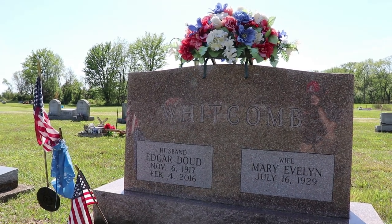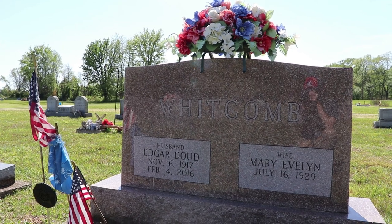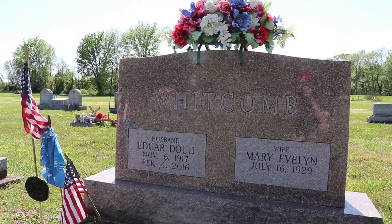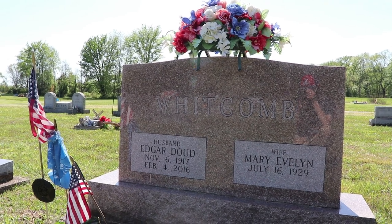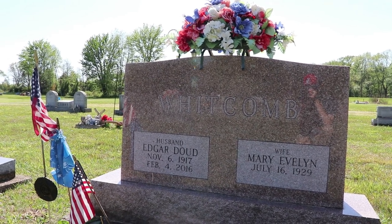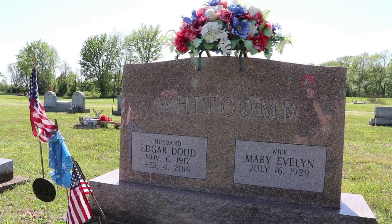But then he retired to a small cabin overlooking the Ohio River and the Hoosier National Forest, and he died fairly recently on February 4th, 2016. And he is now buried here in the tiny town of Hayden, Indiana, where he was born 104 years ago.